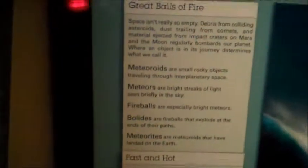Another nice thing they have is an explanation, very difficult to see here, of the difference between a meteoroid, meteor, and a meteorite. So the meteoroids are the rocky objects floating through space. The meteors are the ones that actually hit the atmosphere, and you can see this picture giving you an example of what happens when a meteor hits the atmosphere.